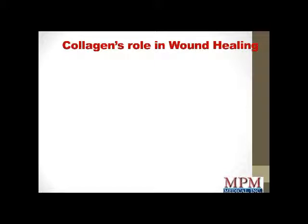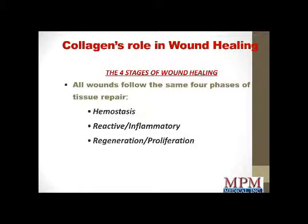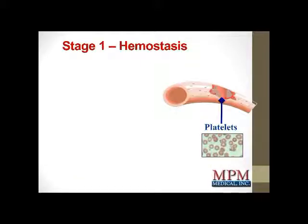So we'll just start, what is collagen's role in wound healing? So we have the 4 stages of wound healing. All wounds follow the 4 phases of tissue repair. Stage number 1, hemostasis. This is the body's natural response to the first realization of an injury. Then we have the inflammatory stage, the proliferation stage, and the maturation stage. Collagen is actually the only component that is active in all 4 of these phases.